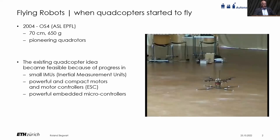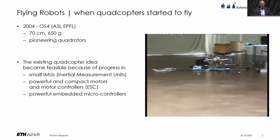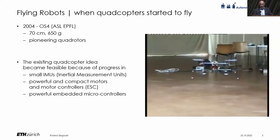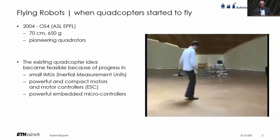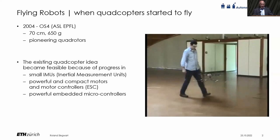So the quadrotor concept with four propellers is older than 20 years, but it was not feasible to implement this. And we were happy to be among the first showing that you can fly with four propellers and use an IMU to stabilize this in the air. This was around 2004 when I was still at EPFL. It turned out later on, we realized it was the first time that a quadrotor was flying in free air. And you can see even the PhD students had some collision avoidance with ultrasound on board.